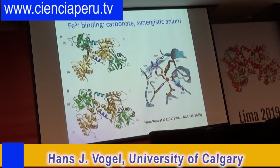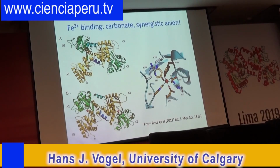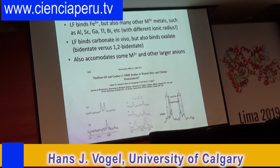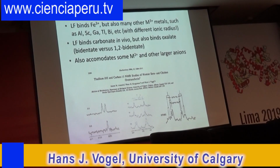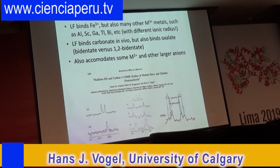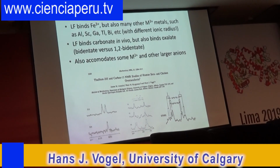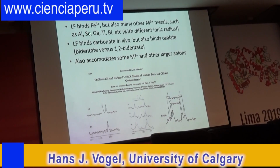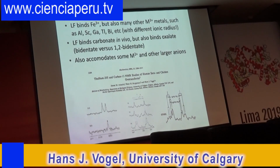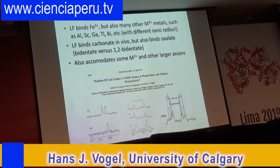All right, now, what else can bind in there? It turns out there's lots of things that can happen to this protein because it is quite nonspecific. It doesn't just bind iron 3+, but it will gobble up most metal ions that have a 3+ charge. That includes things such as aluminum 3+, scandium, gallium, thallium, bismuth. I'm just showing off my knowledge here of the periodic table. This will be on the exam, by the way, at the end of the lecture.